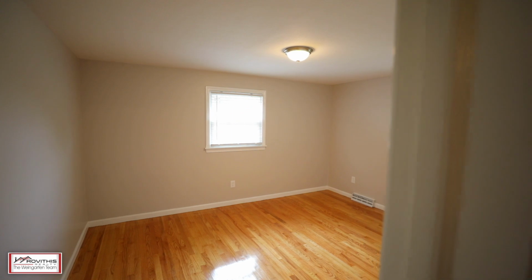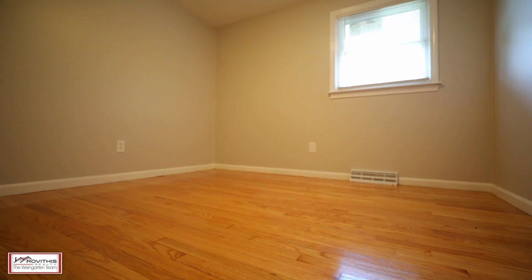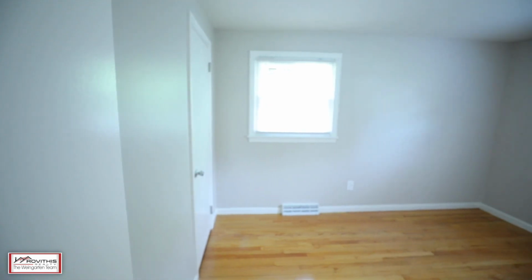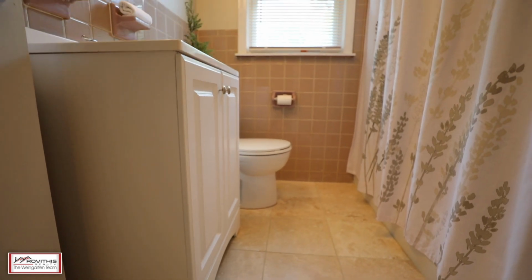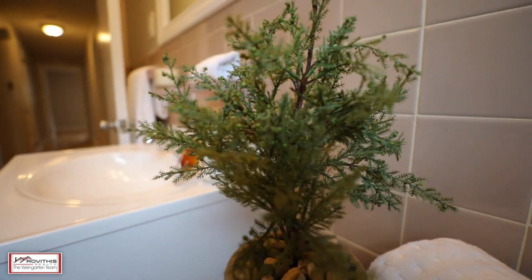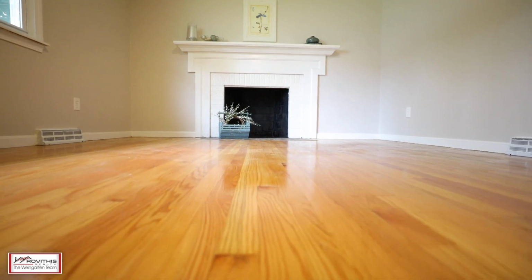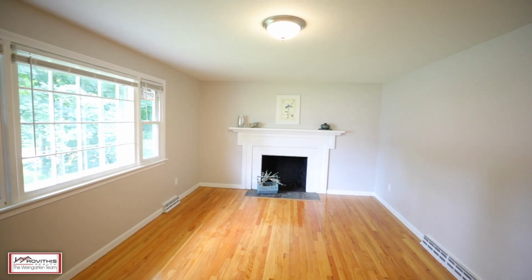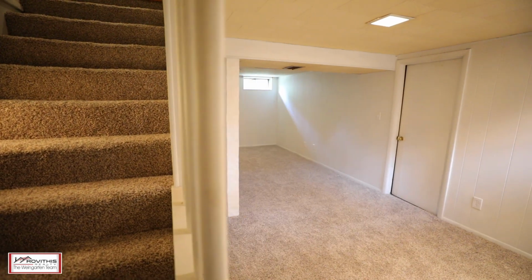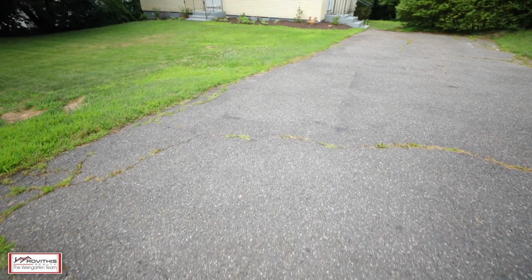This property has three generously sized bedrooms with wood floors and an updated bathroom with travertine tile. Perfectly spacious living room with fireplace, and don't forget about the partially finished basement. Outside you'll find maintenance-free exterior, plenty of parking, and a fabulous location.